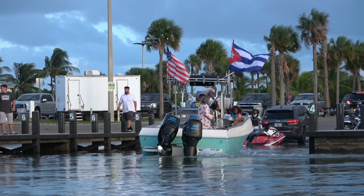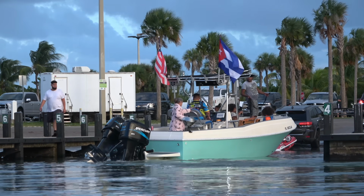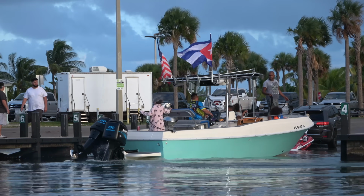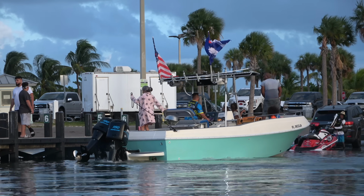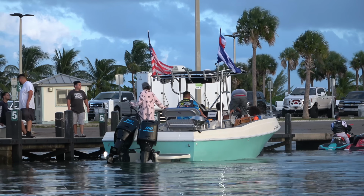But one of the easier things here is the wind's obviously wanting to push you from the left of our screen to the right. Why not go to that open dock number 4 and let the wind do what it wants to do? So he's trying to back in on it, it appears this time.